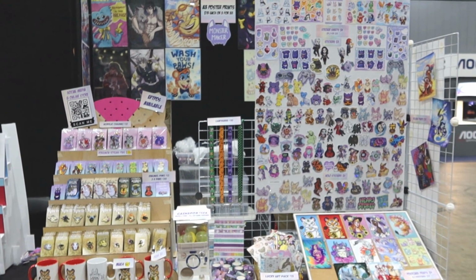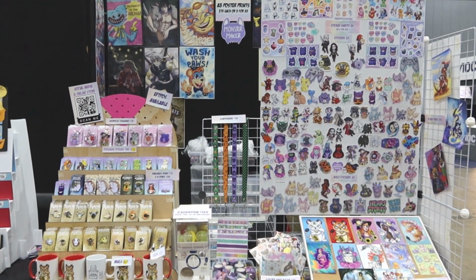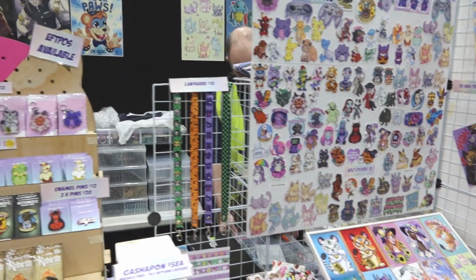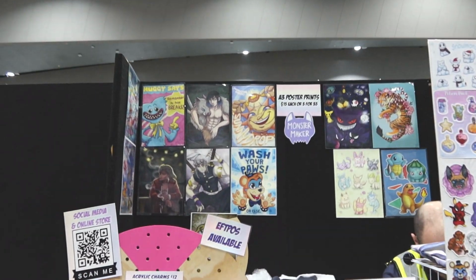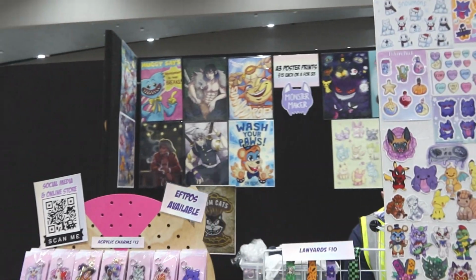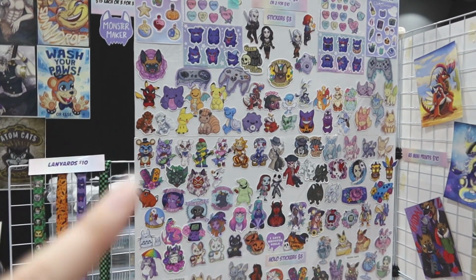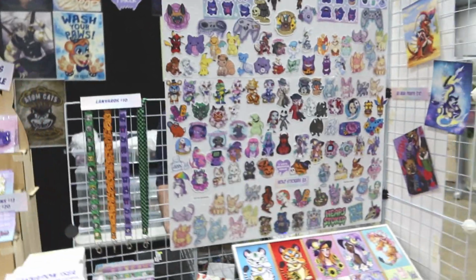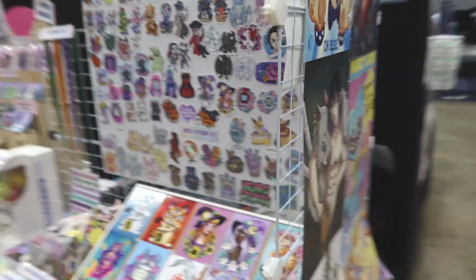I feel like there's so much going on, but I'm still changing things. But I am happy to have a lot more space behind the table. And then of course there's my prints up there. The thing about this new sticker board is that it obstructs a lot of space, so I'm still figuring stuff out as we go, but I'm happy with it for now.